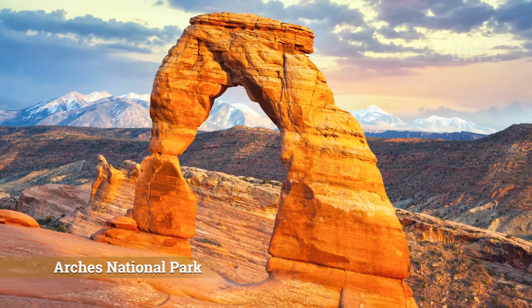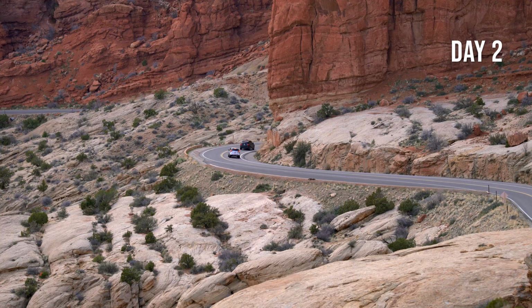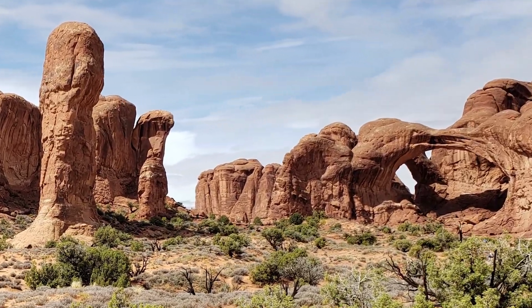Plan to spend your first full day in Arches National Park. While it's a relatively small park, it has an awful lot to see and can become very crowded. From April 1st to October 31st, you'll need a timed ticket to enter between 7 a.m. and 4 p.m. Outside of those times, you'll be able to get in just with your park pass.